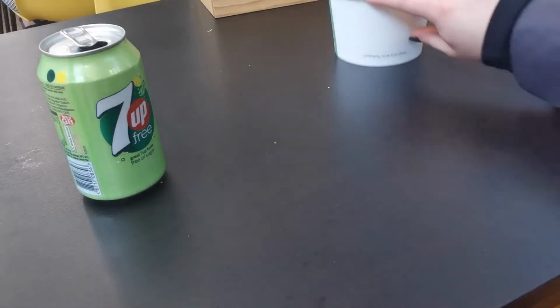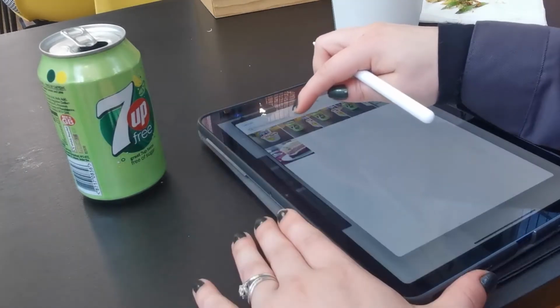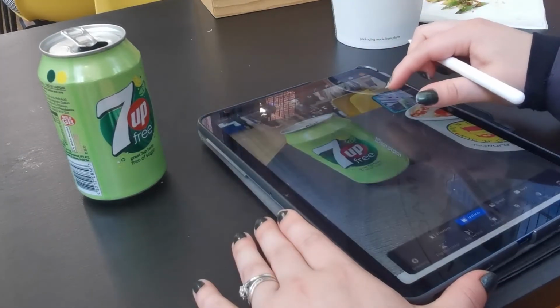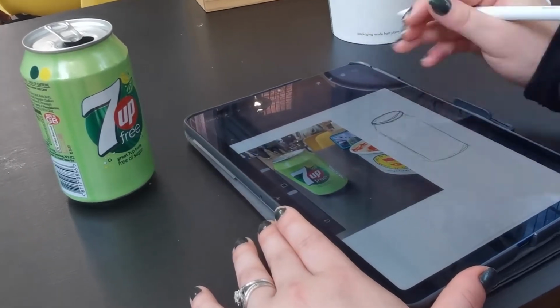Finished with my mac and cheese. Decided I had a bit of time for a little bit of a sketch. So I bring up my reference image of what I took earlier, and I really love the pop of colors on the 7-Up can. So just gonna do a quick sketch of that.